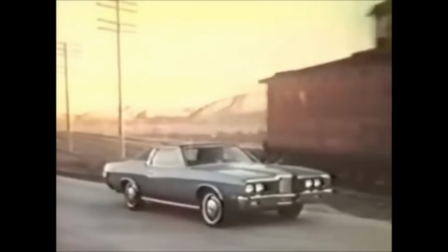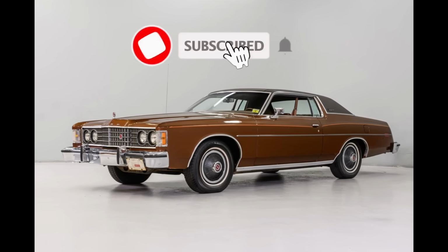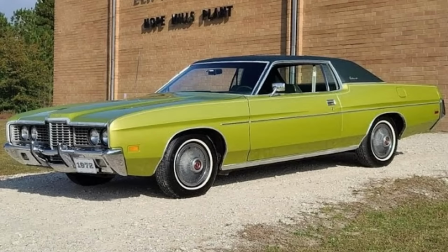Next on the list, the Ford Galaxie. While the Galaxie may not have been as flashy as some of its muscle car counterparts, its refined design for the time made it a timeless classic and perfect for prom night.